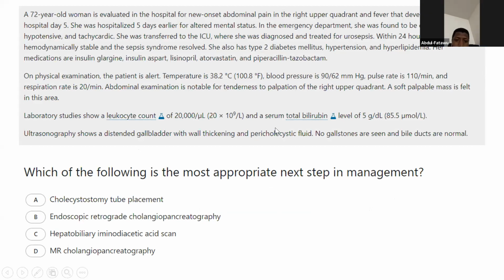Okay. All right. So a 72-year-old woman is evaluated in the hospital for new onset abdominal pain in the right upper quadrant and fever that developed abruptly on hospital day 5. She was hospitalized 5 days earlier for altered mental status. In the ED, she was found to be confused, hypotensive, tachycardic. She was transferred to the ICU where she was diagnosed and treated for urosepsis. Within 24 hours, she was hemodynamically stable and sepsis syndrome resolved.